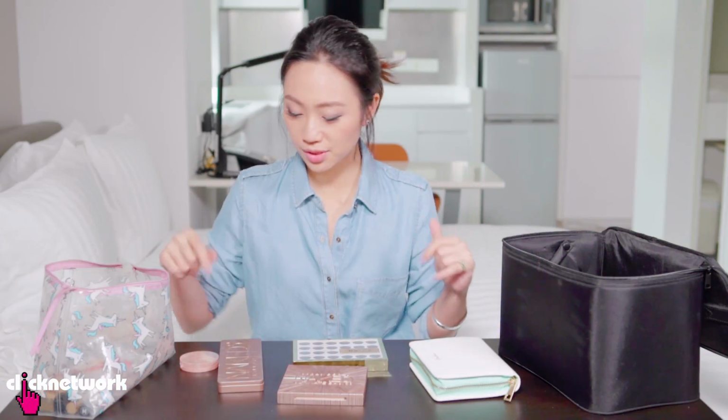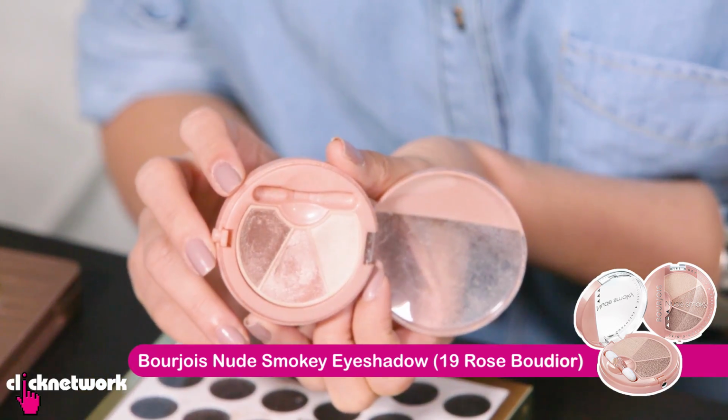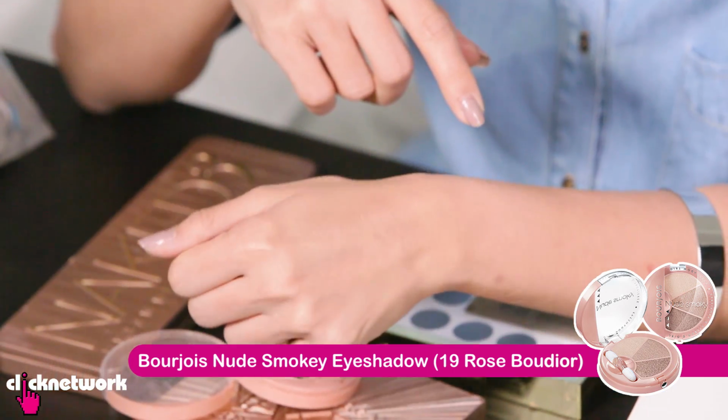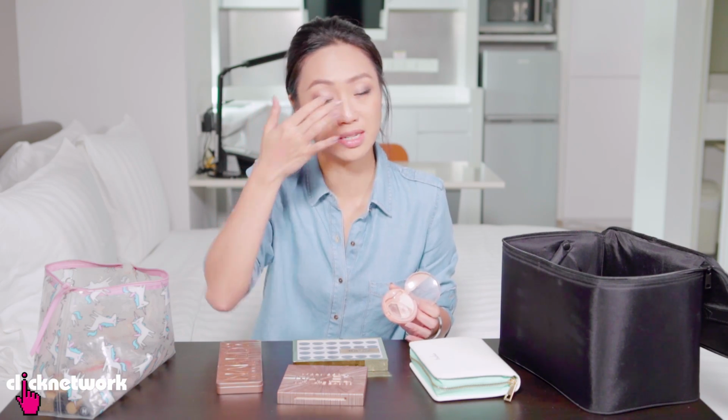For eyeshadows, these are the main palettes that I use. This one cannot live without. This is from Bourjois. This middle color, for example, I actually find it quite close to my skin color and it's a great base. And this one is great for highlighting here and on the insides, and this one to darken it out.